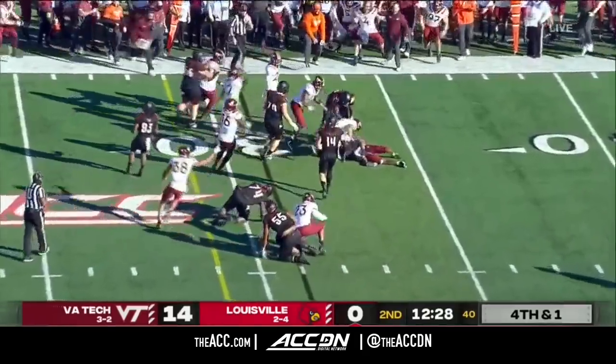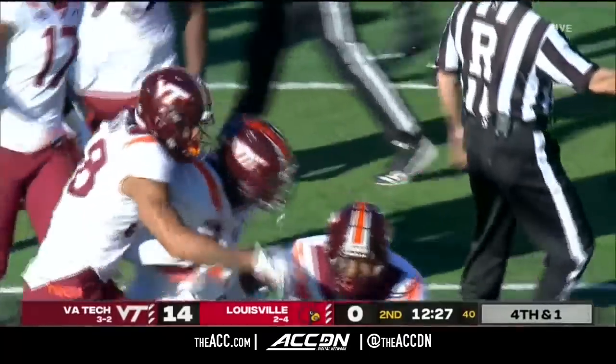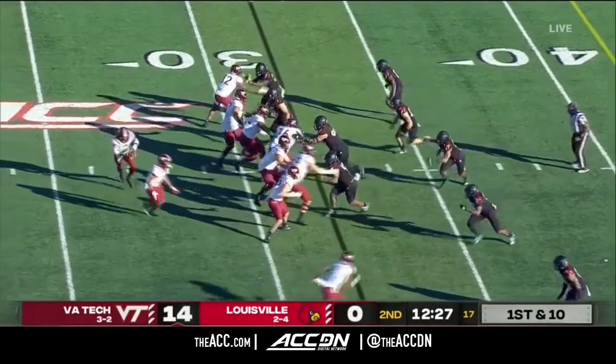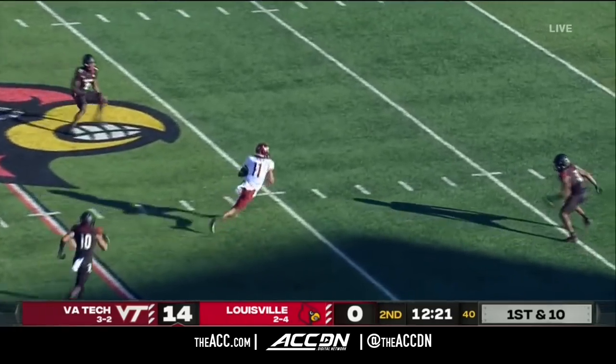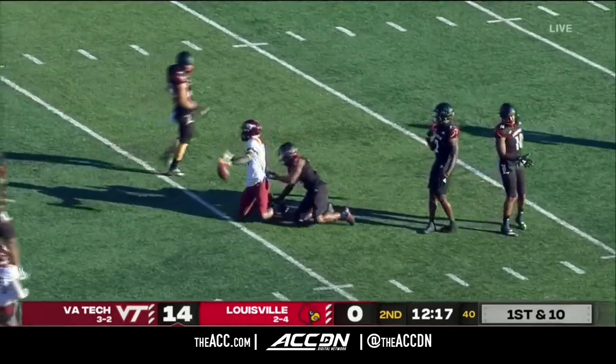Here's the 4th down play, and they stop it. 4th possession for the Hokies and a 2-touchdown lead, and Hooker looking to throw off his own 32, and wide open is Trey Turner, and he will crash to the 35 of Louisville.